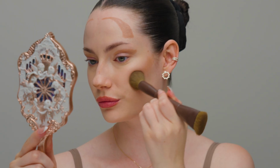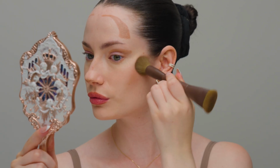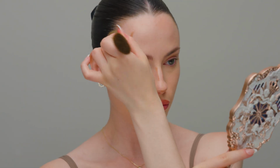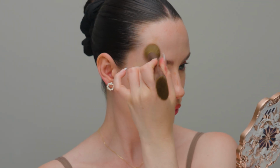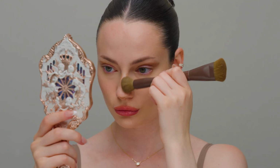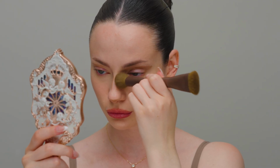And I'm just blending this out using my Tennille Jai Base and Buff brush. This contour stick is quite creamy, which is really nice. Some contour sticks are really dry and take forever to blend, and when you're in a rush, that's like the worst thing. You can even use it to contour your lips. You can use it for so many things. This is such a great product to have in your collection if you're more of a minimalist.